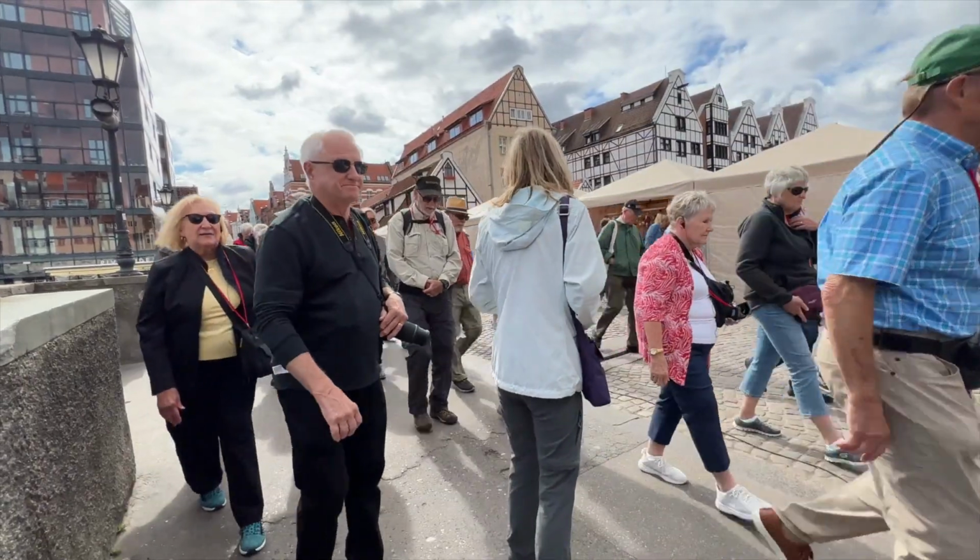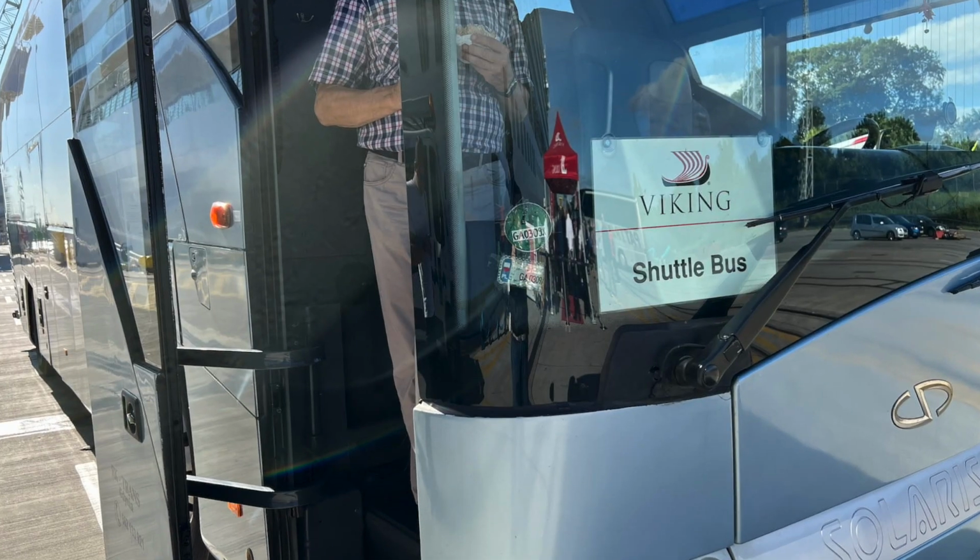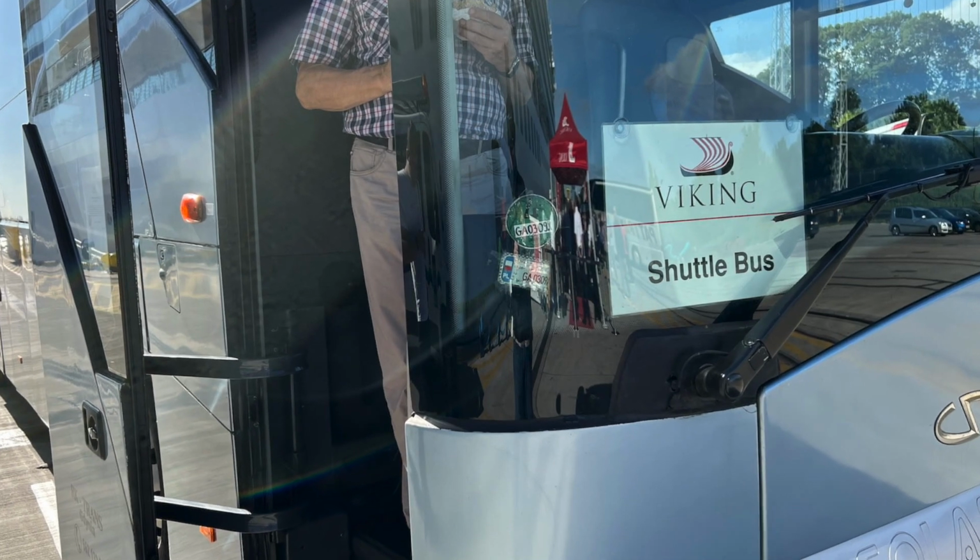If you do an early morning tour, you'd have enough time to get back and probably do a second tour in the afternoon. You could also do this on your own. They have a shuttle service with a shuttle bus that drops you off right next to where our tour took place. So you could easily do this on your own. You don't really need to go with the group if you're comfortable walking through a foreign city on your own.